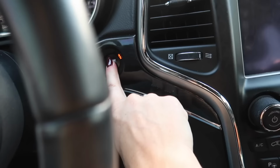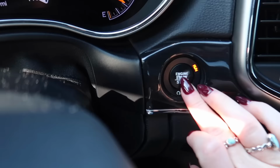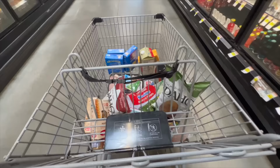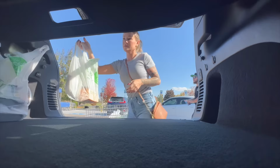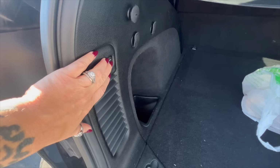Obviously I'm in the car. Get groceries. I also need a car wash. So I'm at the car wash.